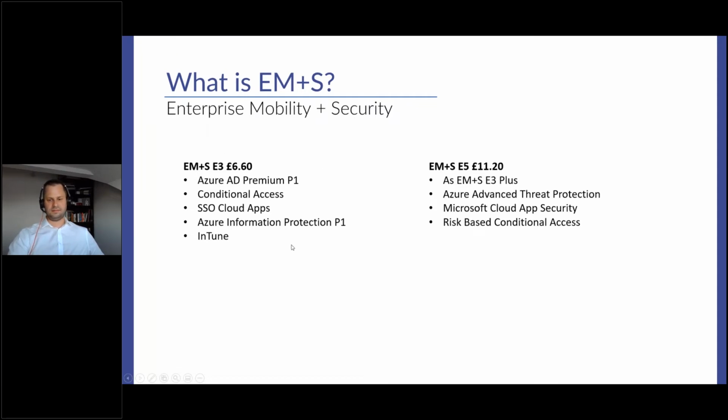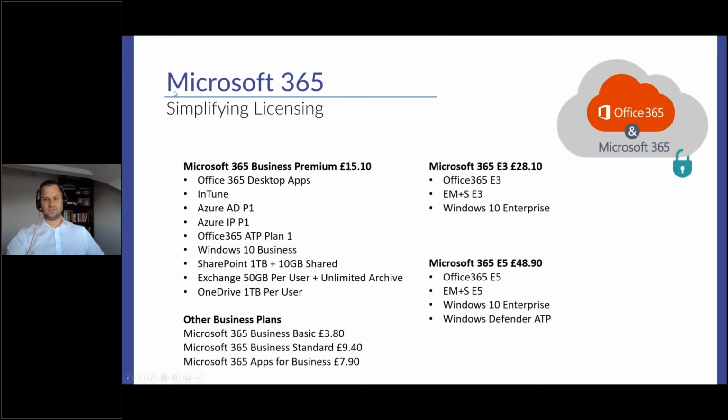As part of Office 365, as it developed further, Microsoft then created a new license plan called EM&S, or Enterprise Mobility and Security. This license aimed at providing additional security tools like Azure AD Premium, conditional access, and some others, which we'll go over briefly today to show you what those are about. So there were the Office 365 licenses, and then you'd purchase this EM&S add-on, but it was getting quite confusing, I think, for people when they're buying the licenses.